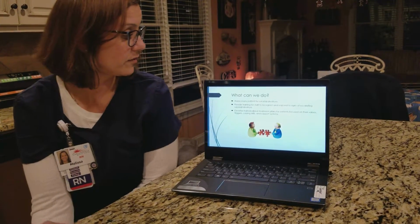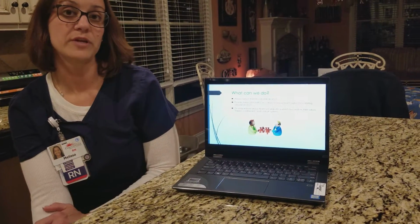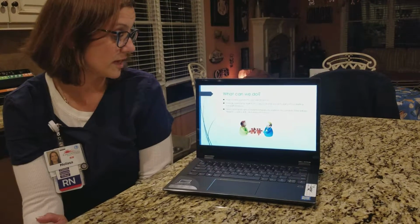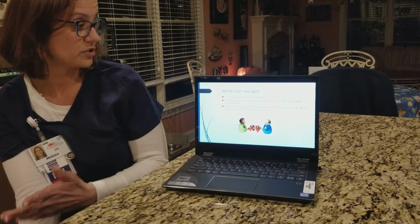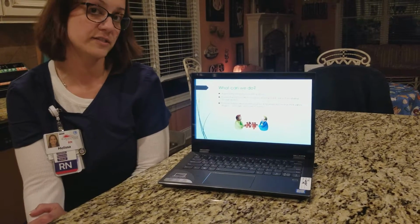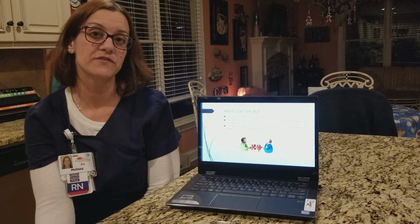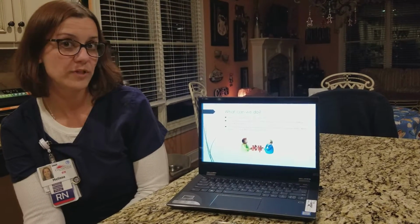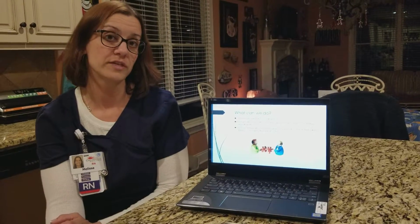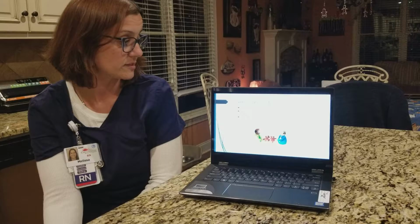So what can we do? We need to ensure that every patient is completing a risk assessment for suicide with them. We need to ensure that our staff are trained to recognize and respond to these signs of suicide. And we need to be sure that we develop positive care plans for our patients that are focused on their values and their needs and their individual coping skills and support systems.